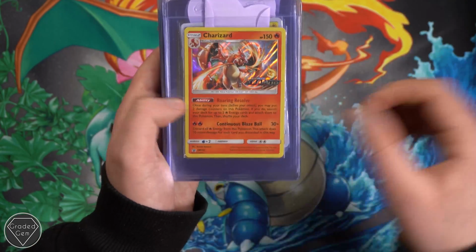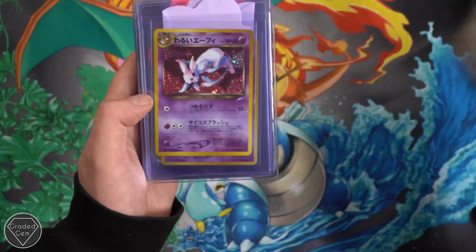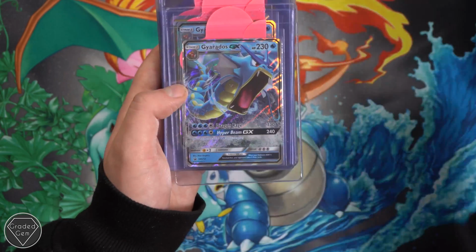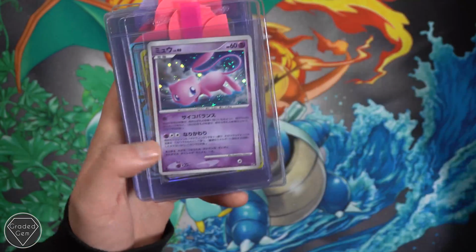We then have Graffiti Pikachu, Charizard from Team Up now, Pikachu again, Gardevoir from Ruby and Sapphire, Armoured Mewtwo, Dark Porygon, Dark Espeon, Dark Gengar, Gyarados GX looking incredibly aggressive again. A Raikou is a card that I haven't seen actually. This particular artwork, really nice.